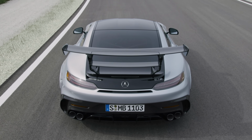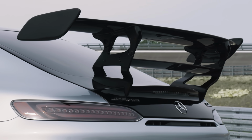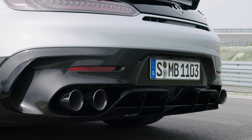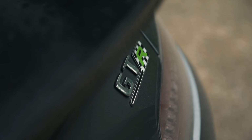Things get even madder around the back. Just check out that wing. It looks like AMG couldn't decide what type of spoiler to use, so they just fitted all of them. The bumper is wider than the standard car too, but the Black Series' four exhaust pipes look a bit conventional. I kind of preferred the weird triple exhaust setup you get on an AMG GTR Pro, to tell you the truth.